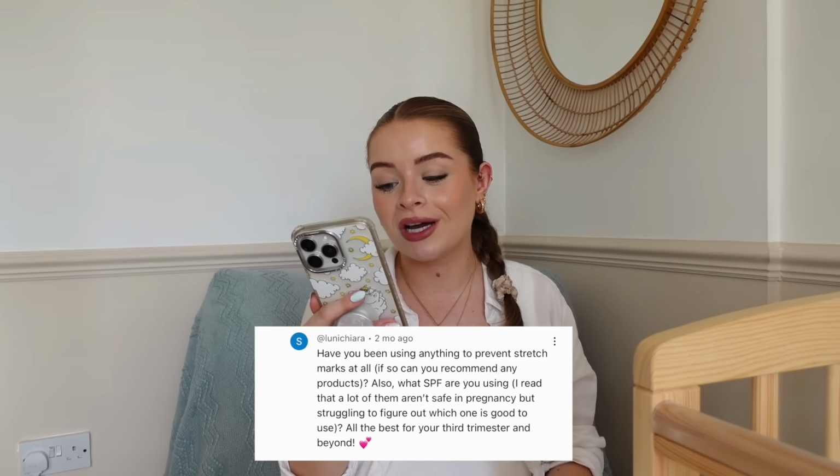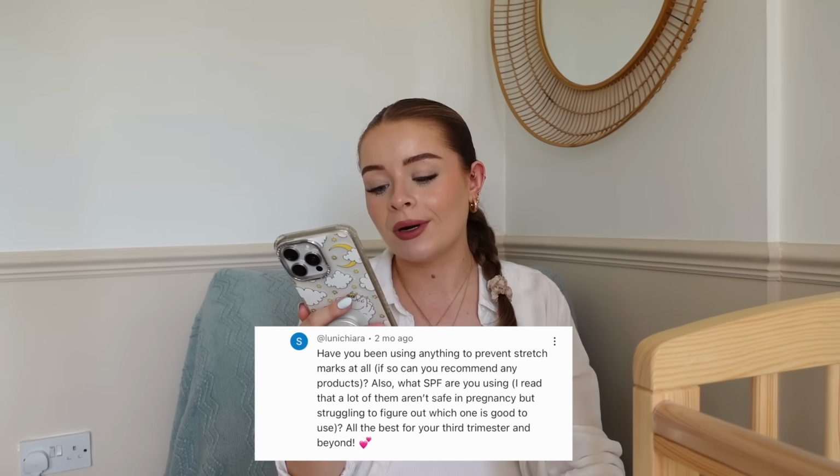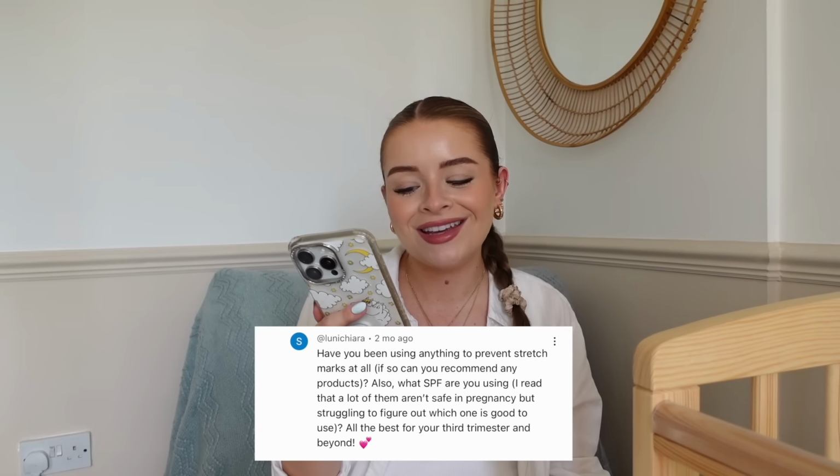So, have you been using anything to prevent stretch marks at all? If so, can you recommend any products? Also, what SPF are you using? I read that a lot of them aren't safe in pregnancy, but struggling to figure out which one is good to use. All the best for your 3rd trimester and beyond. Thank you. So in terms of stretch marks, wait, let me go get it.